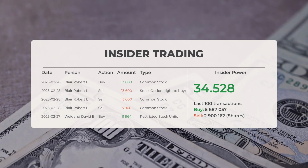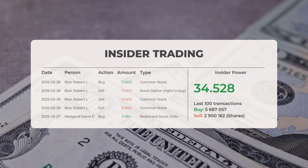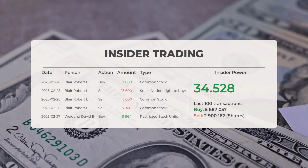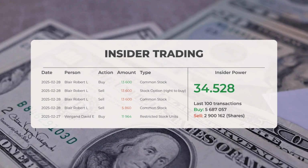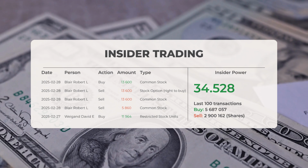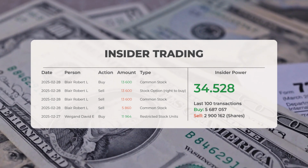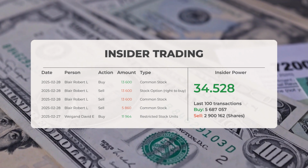Now let's examine some recent insider trades. On the 28th of February, 2025, Blair Robert L. conducted an insider purchase of 13,600 shares of common stock. On the same day, Blair Robert L. executed an insider sale of 13,600 shares of stock option, which is the right to buy. Additionally, on the 28th of February, 2025, Blair Robert L. sold another 13,600 shares of common stock. On that same day, he also sold 5,860 shares of common stock. On the 27th of February, 2025, David E. Weigand acquired 11,964 shares of restricted stock units.